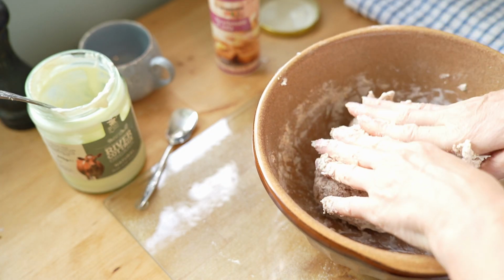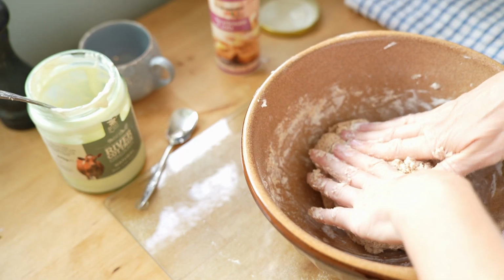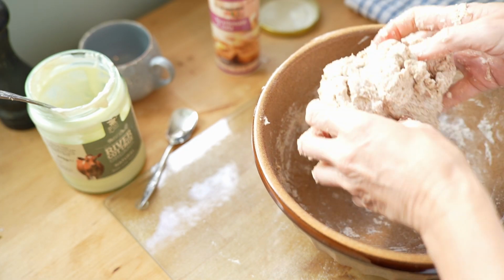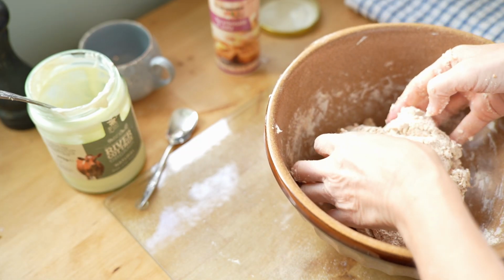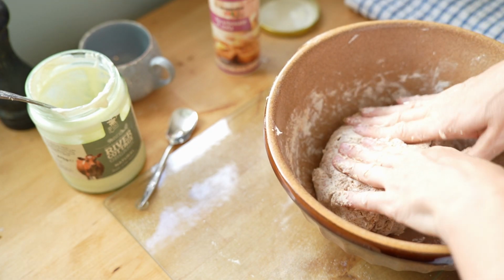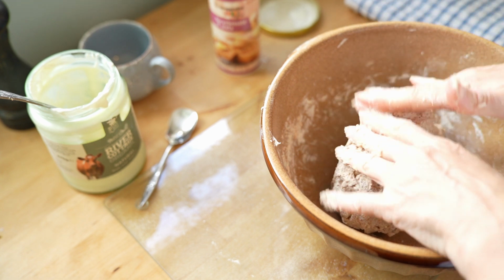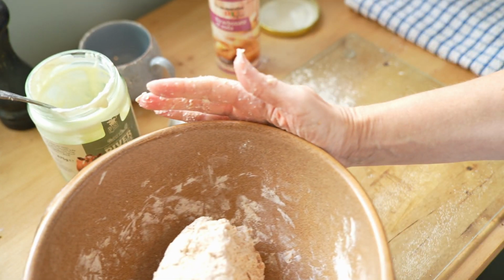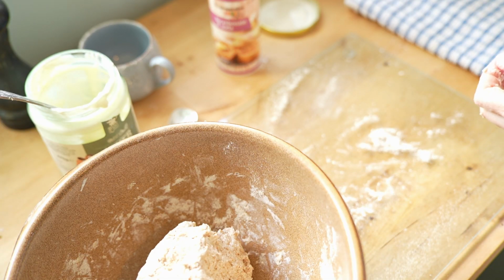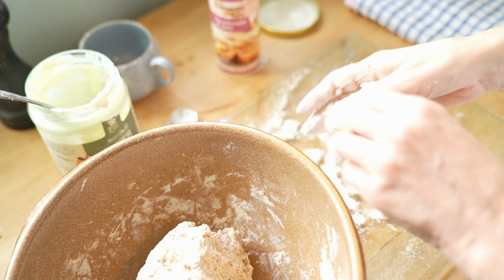Right, that's getting more sticky and gooey. That's more like it. Don't want to overwork it though. That's the magic, isn't it? It's just basically got to gloop it together. Right, yeah, you can hear that glooping sticky. Right, now I should have got a spoon for the flour.